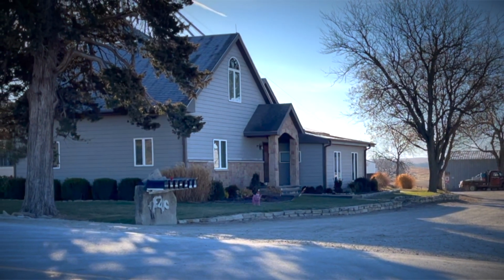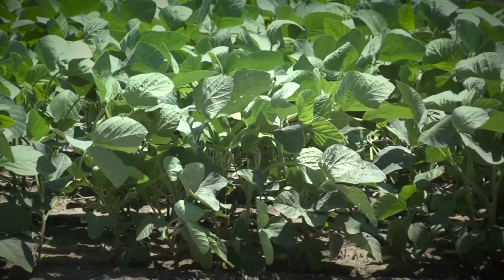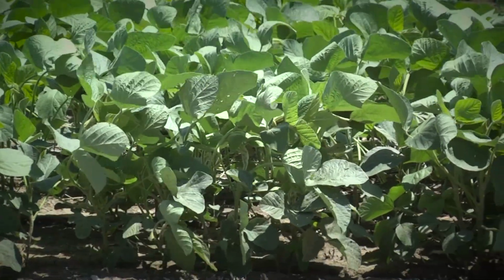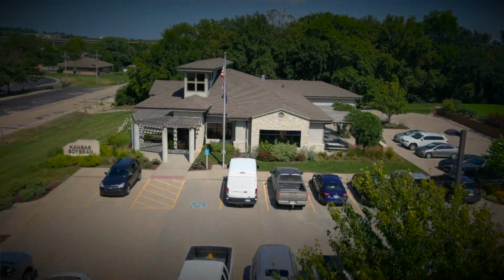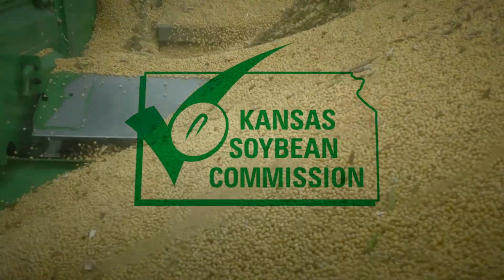I'm Lance Rezac. We have a diversified farm near Onega, Kansas. We farm with my brother and two of his sons, and also my son and my daughter. And one of the things we raise is soybeans on that farm, which led me to getting involved in the Soybean Association here in Kansas. Currently, I'm a commissioner on the Kansas Soybean Commission.